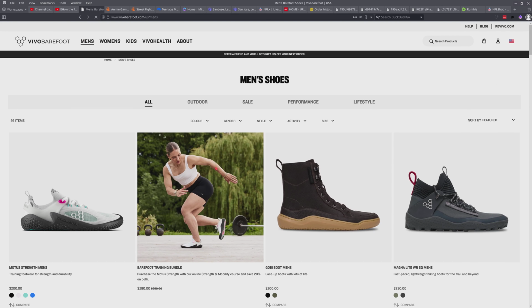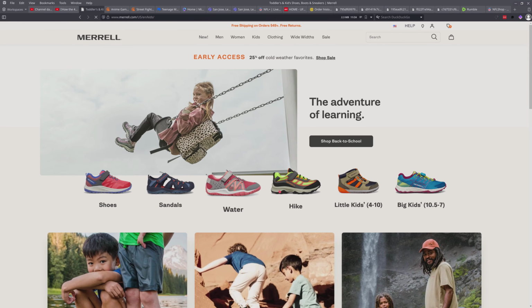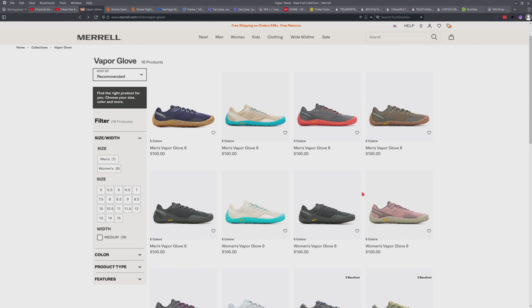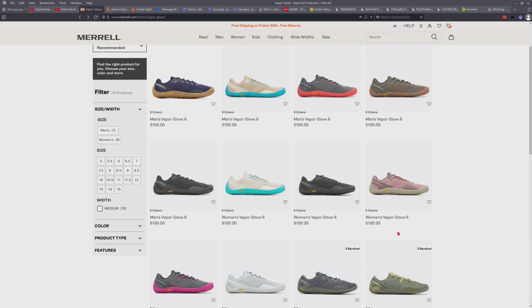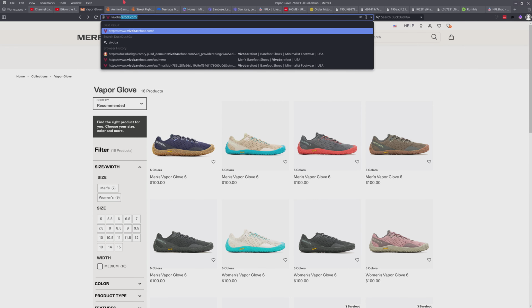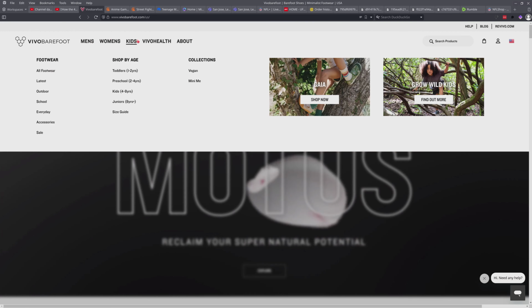Let's see what the men's. While I'm at it, let's go back to Merrell. Merrell glove, right? Kids. Interesting. I might just go back to this because they combined it. It was men's, women's, and from the looks of it, it doesn't look like there's an item for men's. So off of this, let's go to Vivo Barefoot. I'm going to duck duck go with that, or duck duck goose it. All right, I'm going to go to men's. Kids, let's see.